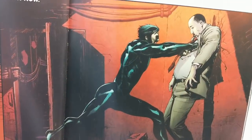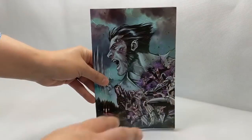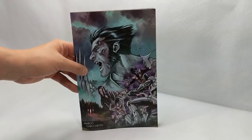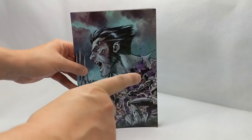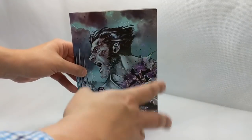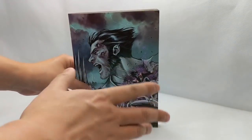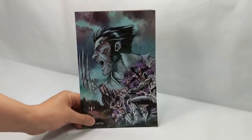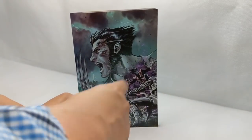Flash to the next panel. Wolverine killing a helpless businessman. So, it was a good read for the week. Laid down the foundation for the rest of the next 5 weeks of books that are coming out. Definitely worth reading and finding out how Logan got out, what he's been doing. It seems like he's not himself, which is understandable for a storyline like this. Definitely worth a grab. I would say pick it up.